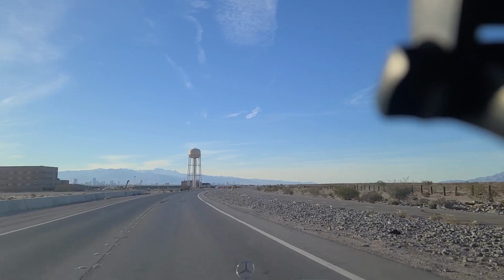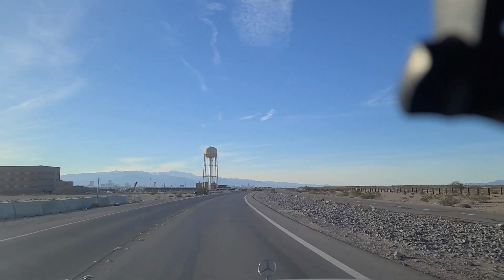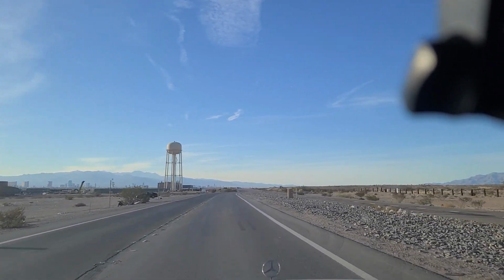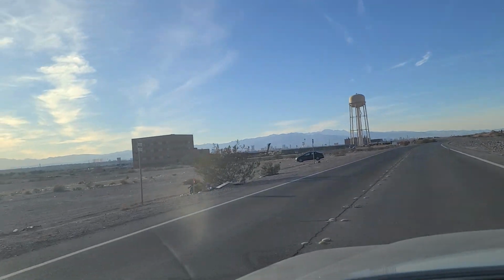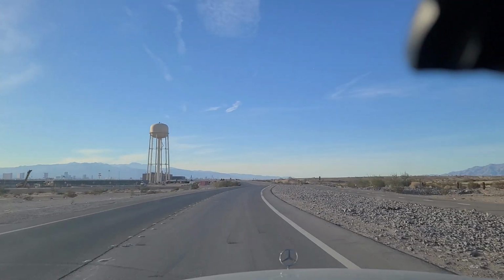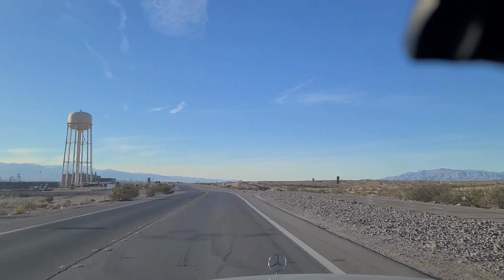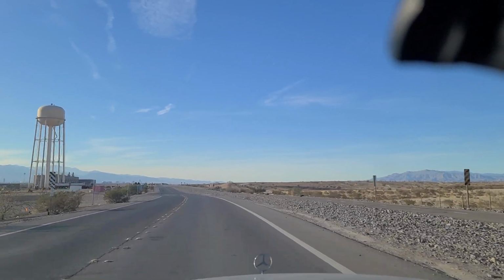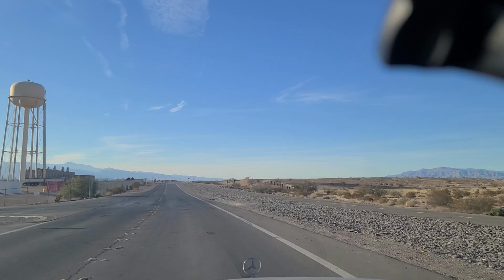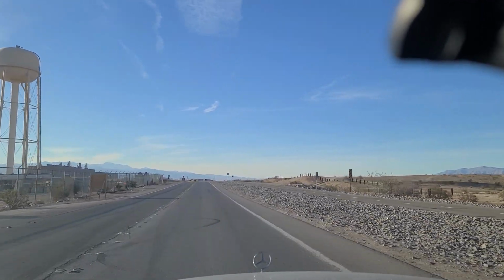So yeah, we are at the very south end of Hollywood Boulevard here. We have a building materials company over here off to our left, I believe, and some folks sitting in the back seat of a car there. Goodness knows what they're doing. And a water tower there. Temperature outside 77 degrees here in Las Vegas, the east side of Las Vegas.